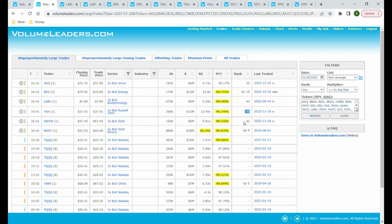So same with LABU here. This one's only 5 times larger than average, and it still ranks in the top 50. That tells you that the vast majority of the LABU trades are about average size, which in this case would be 100K shares roughly.